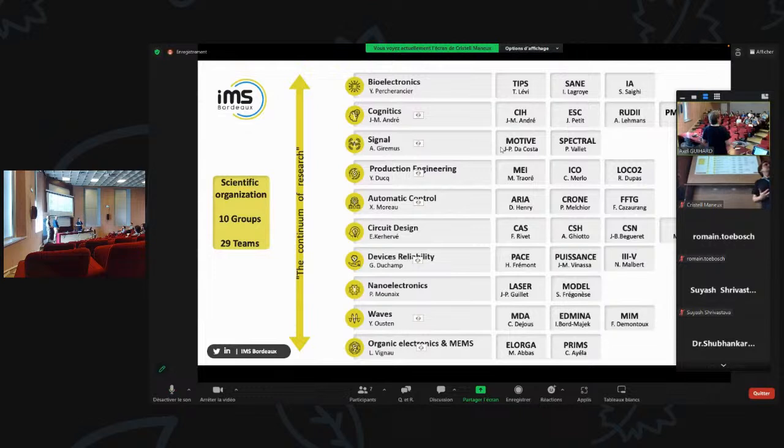As you can see at the bottom, there is some kind of material research, dedicated mostly to organic materials. Non-organic, like silicon, is not the purpose of this group. And at the end of the research continuum, there is bioelectronics. This is interaction with biology, and also mimicking biology. So all over this continuum, there are 10 groups.